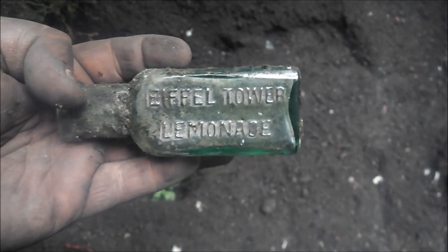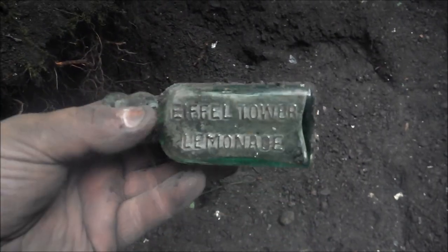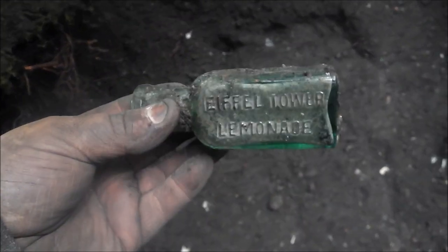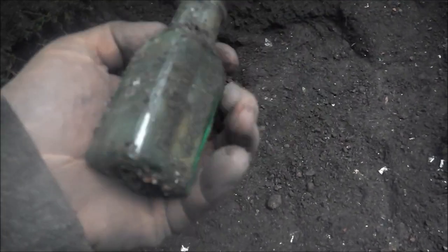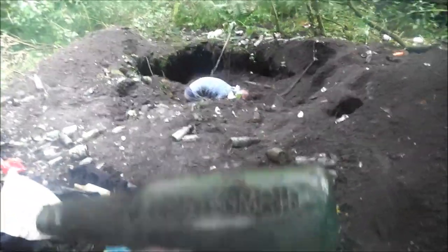Well, Andrew's just dug this, and it's a little Eiffel Tower lemonade. Of course, it wouldn't have contained lemonade. It was actually lemonade crystals that were in these, which would have made lemonade. That's why it's so small, if anybody's wondering, because that would have been like one sip. Well, you know what they say, the best finds always come for Andrew.